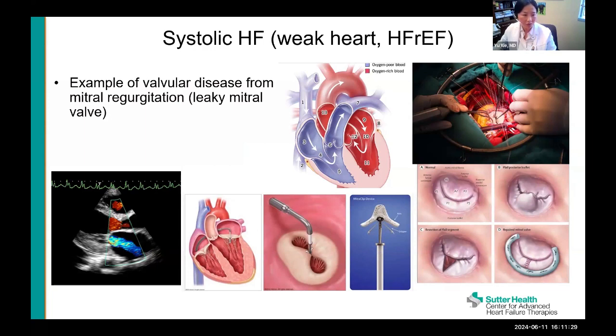Shown in blue on that echo picture is the mitral regurgitation jet under Doppler, meaning we put a special Doppler probe to look at flow, and you can see when flow is going forward or backward, and then you can do special measurements to evaluate how severe it is.